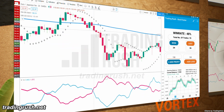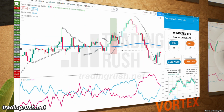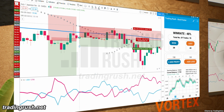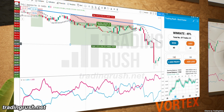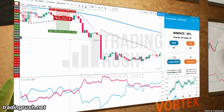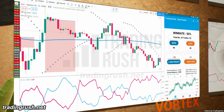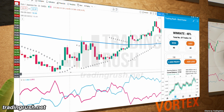But you should be very careful while using the Vortex indicator, especially if you are a beginner trader. Since market moves sideways most of the time, you can end up taking multiple losing trades in a row. In fact, out of other strategies we have tested on this channel, the Vortex strategy had the highest amount of losses in a row. So, if you are using the Vortex indicator, it's a good idea to use it with other indicators, or with support and resistance levels. It's probably not a good idea to trade using the Vortex indicator alone.